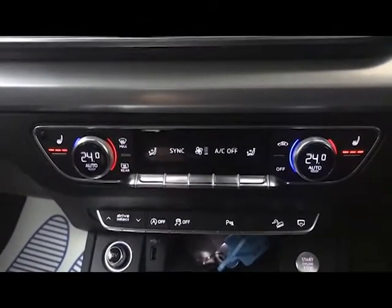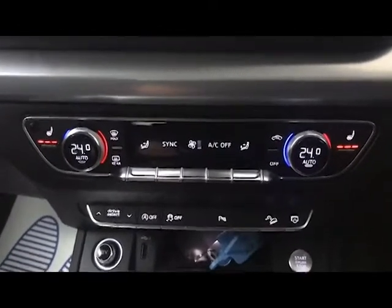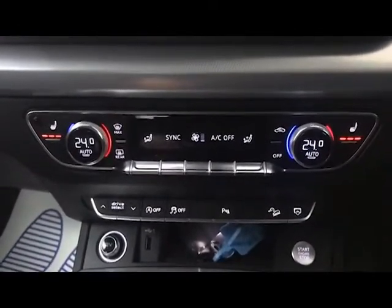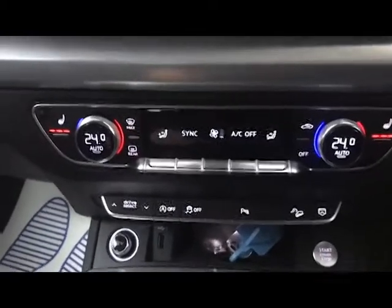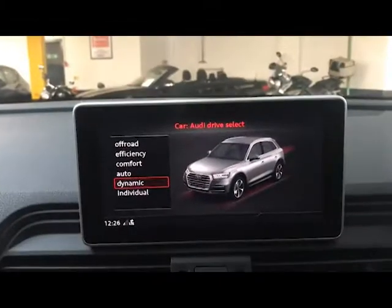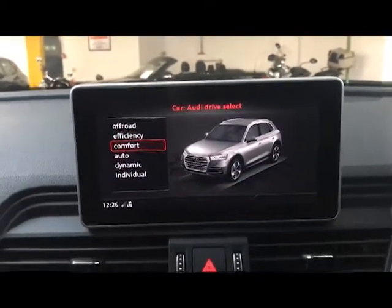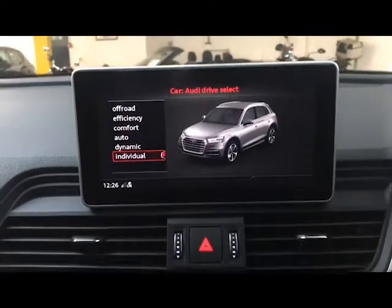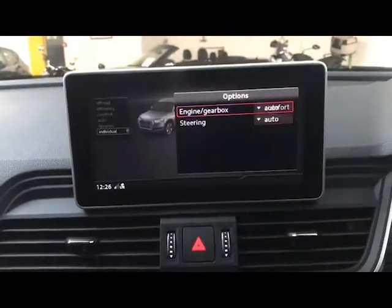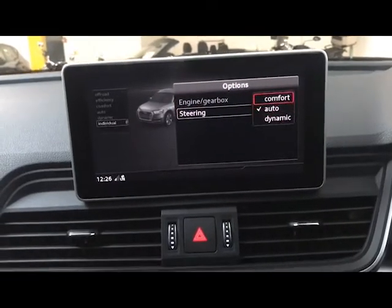You do also have heated front seats, which in winter, especially on leather seats, is very nice to have. As you can see, I've got them on full because it's quite cold. You've also got your drive select shortcut buttons down here. So you have off-road, efficiency, comfort, auto, dynamic and individual settings as well. So the individual settings you do have, you can change the engine and gearbox to dynamic or comfort or auto, and the steering the same.